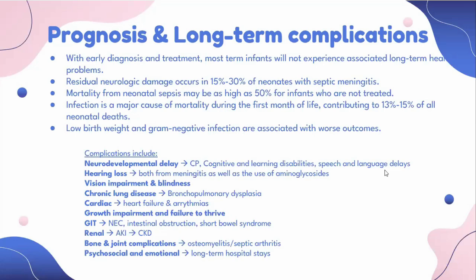GIT, so we can get necrotizing enterocolitis, intestinal obstruction, and short bowel syndrome. We can also get renal effects, so things like AKI and chronic kidney disease. And then we can also get bone and joint complications. So if, say, the bacteremia spreads or if that was the start of where the sepsis occurred, we can also get things like osteomyelitis and septic arthritis. And then we should really think about the psychosocial and emotional effects of this, not only on the child, but also on the caregivers and the parents with the long-term hospital stays.